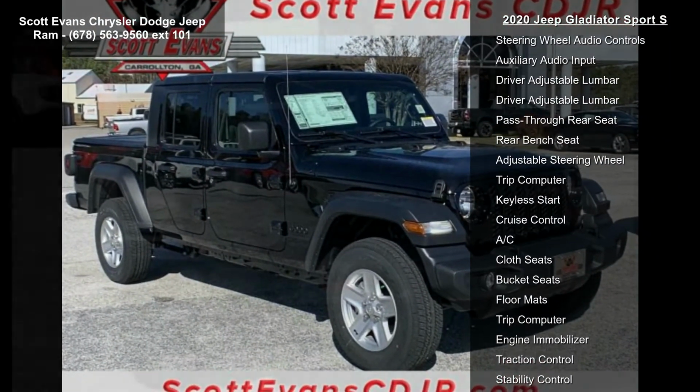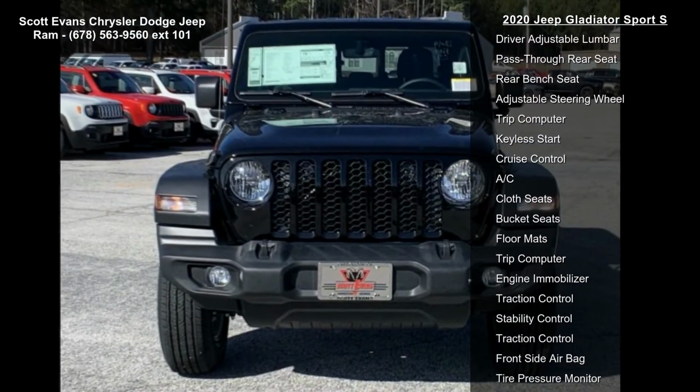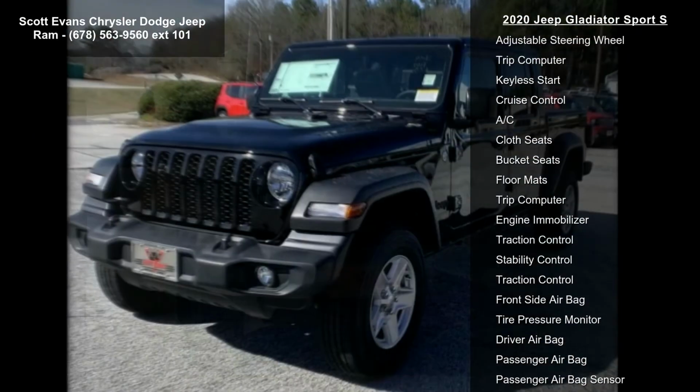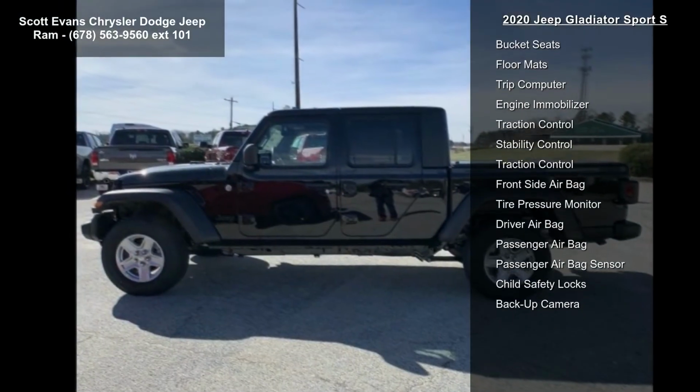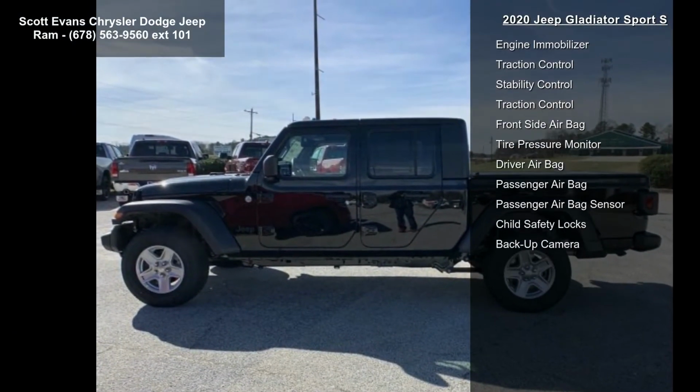cover, black clear coat, radio Uconnect 4C Nav with 8.4 display, Alpine premium audio system included, 220 amp alternator and Sirius XM satellite radio included. 1-year Sirius XM radio service.